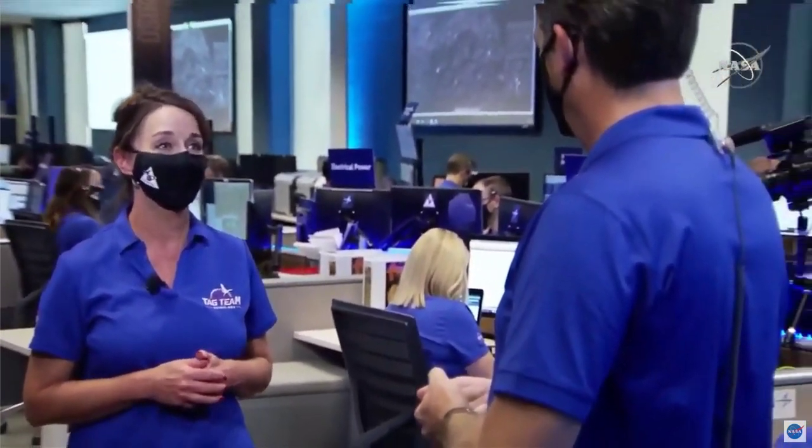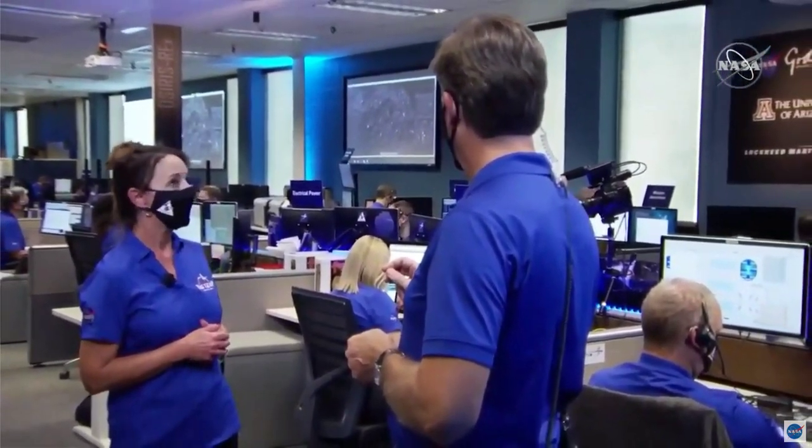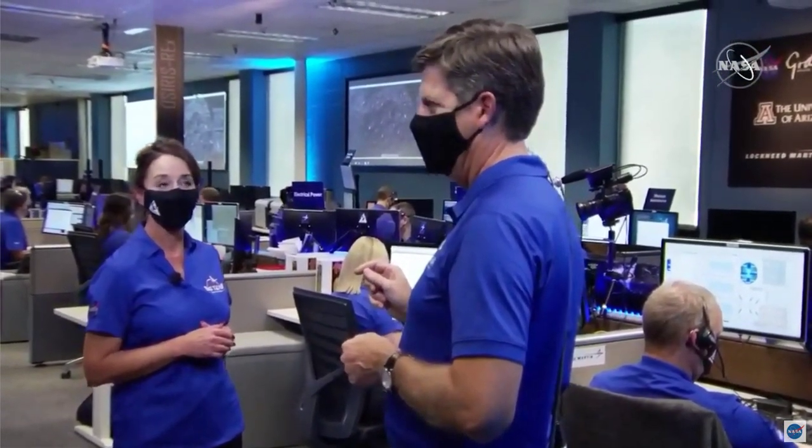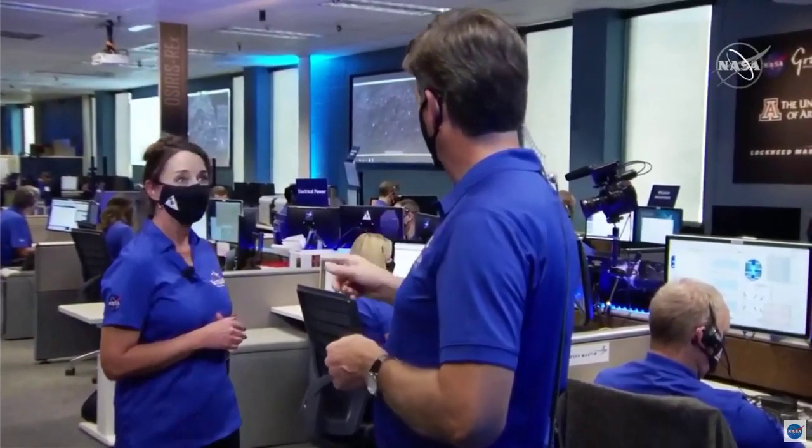At this time, NFT has computed the checkpoint and match point burn updates to correct for errors in the trajectory accumulated since orbit departure. Checkpoint burn in 2 minutes. So checkpoint burn in 2 minutes.